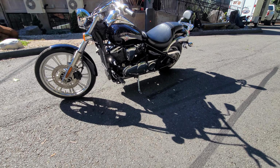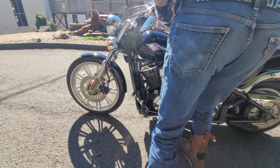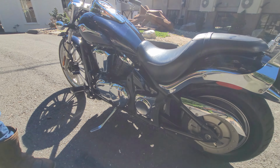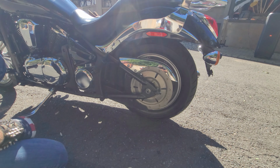The chrome on the front forks is really nice. You can see the paint job is absolutely beautiful on the bike. Original factory paint, showing no evidence of any crash damage ever. This is a belt final drive. I think I said shaft drive earlier, I'm not sure why I said that. It's a belt drive. Sorry about that.